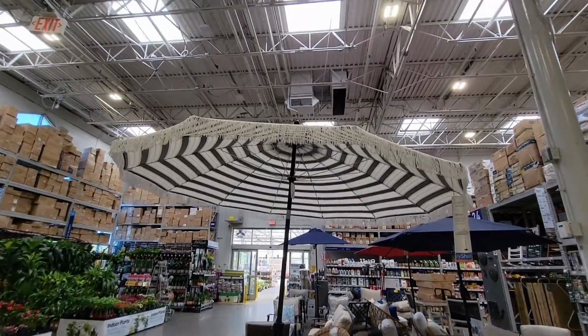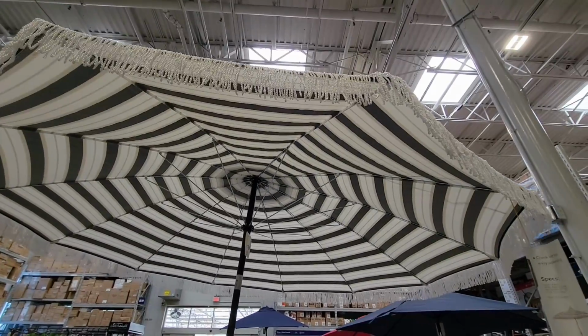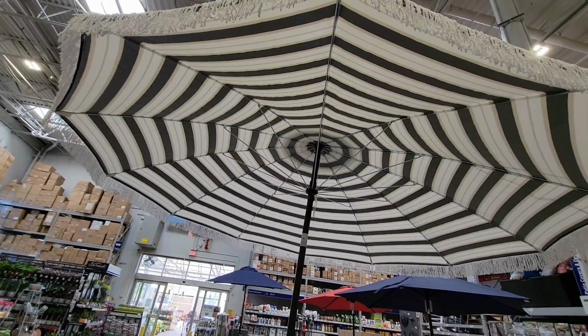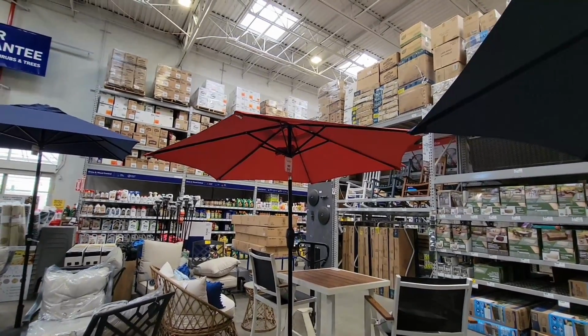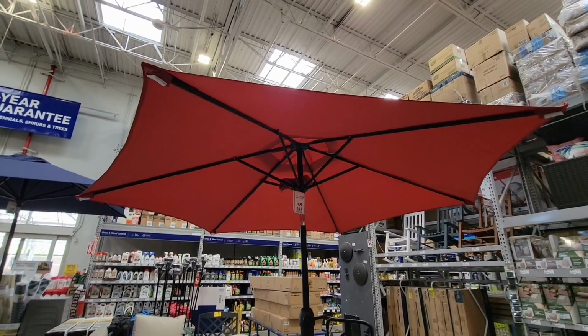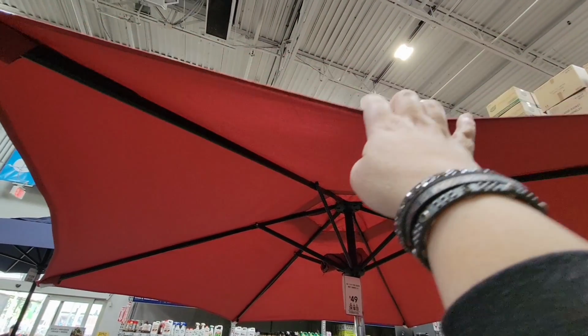So depending on what your backyard needs are. Oh, I love this umbrella. I love the little fringe at the end. That is so pretty. Now, I am crafty. I could sew. I probably could just add my own fringe to the existing umbrellas I have. I didn't even think of that till just now.